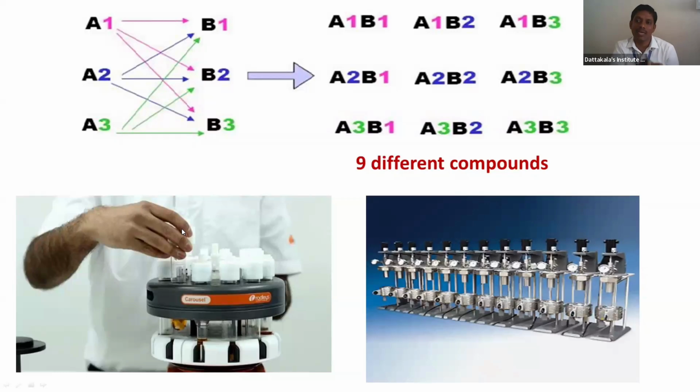So I would like to take 3 building blocks of A and 3 building blocks of B, so that each building block of A is going to be reacted with each building block of B, and we are going to get 9 different compounds. If you take 4 building blocks of A and 4 building blocks of B, we can get 16 compounds. If you take 5 building blocks in A and 5 in B, we will get 25 compounds. Like that, a large number of molecules can be produced within a short span of time using this combinatorial chemistry technique. That is the advantage and the current advanced technique for the synthesis of a huge number of molecules within a short span of time.